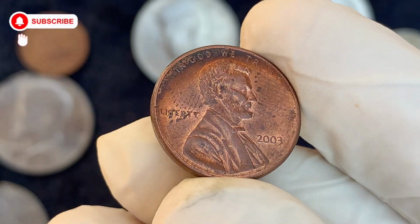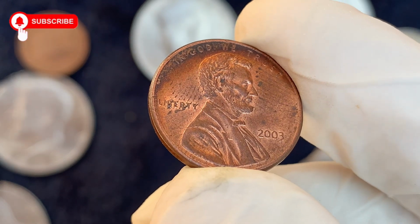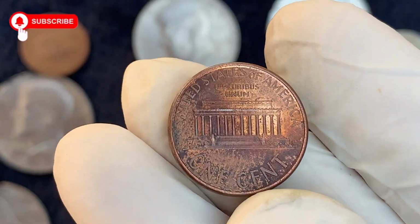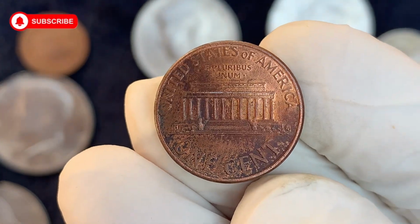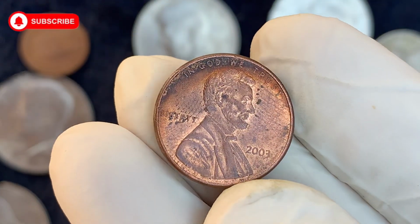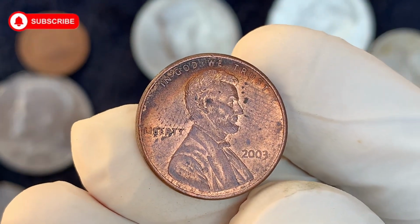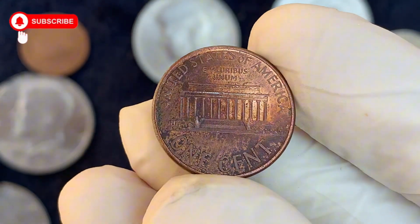I want to share a personal connection to this coin. Back in 2005, I was giving a presentation at a local coin club when an elderly gentleman approached me afterward with a 2003 penny he'd found in his change. He'd heard about the double die, but wasn't sure if his coin showed the doubling. Together, we examined it under my light, and I'll never forget the moment when we both saw the clear doubling on Liberty and the date. His hands were shaking as he realized he'd found a coin worth hundreds of dollars in his pocket change.